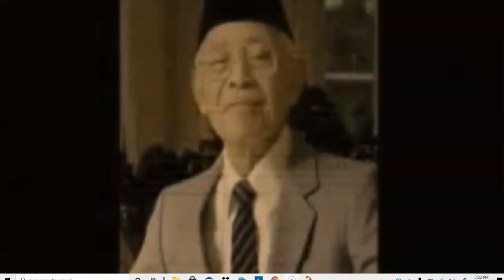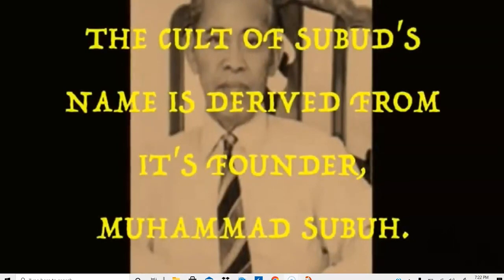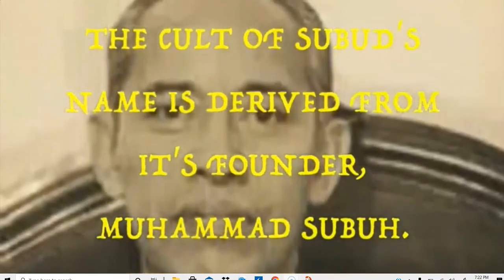Fact number 1. Subud is the name of its founder, Mohammed Subuh. He was given that name as a new name from an unknown passerby during a near-death childhood experience. Here is an excerpt.